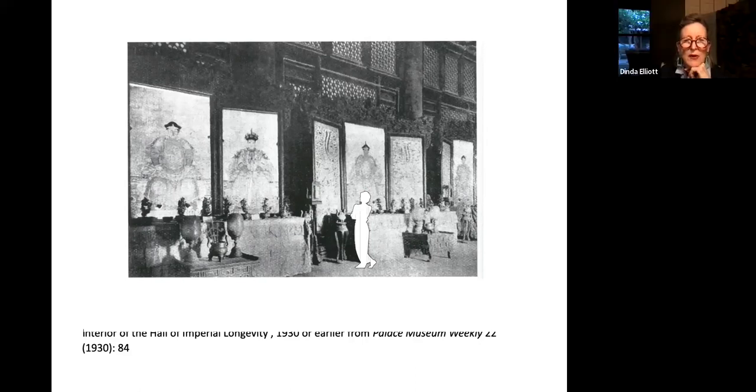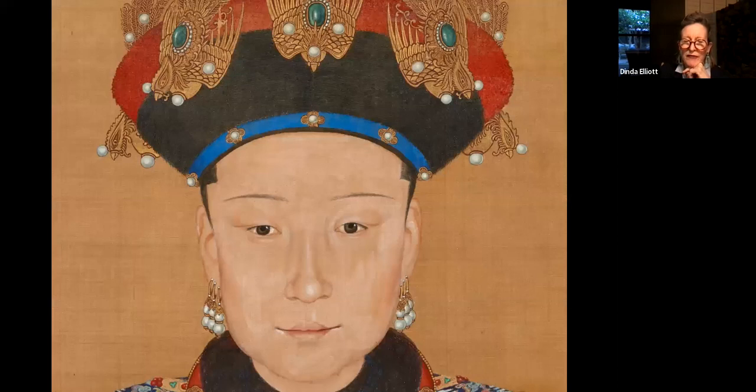Amazing. So a question for you. It's fascinating. There was a photograph dating from 1930 or whatever that showed where those paintings actually hung. But when you saw the space in that Hall of Imperial Longevity, I'm wondering, it didn't look like that in today's time. I mean, those paintings are no longer there, right? So it's very, very different now.